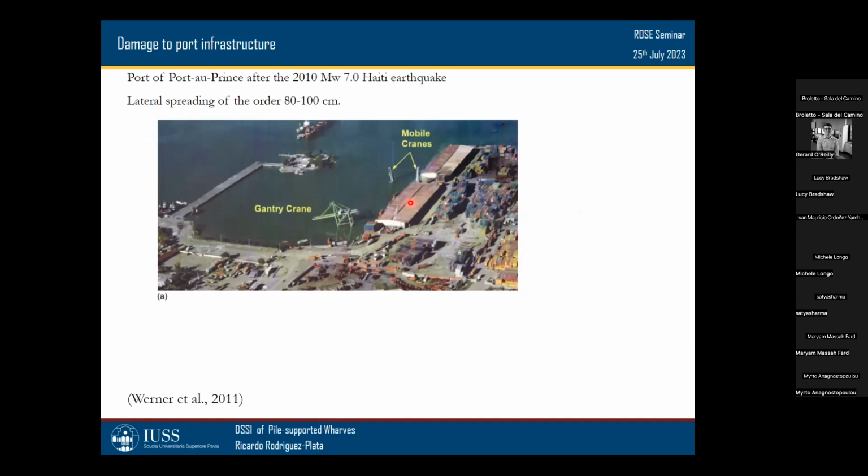Here in this picture, you can see what happened in the city of Port-au-Prince during the Haiti earthquake in 2010. Focus on the gantry crane. This container crane, as you can see, is partially submerged beneath the sea level because the wharf completely settled and slumped into the sea, because all the area of the port suffered from widespread liquefaction that manifested in lateral spread displacements.